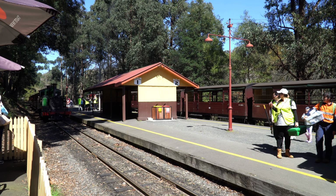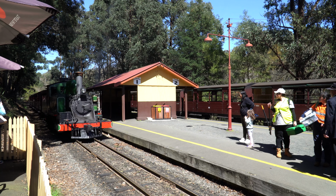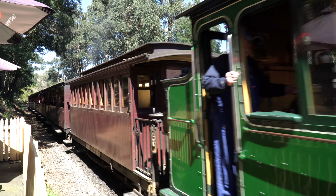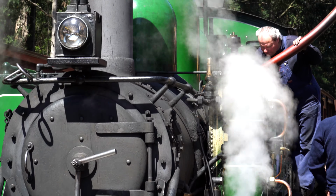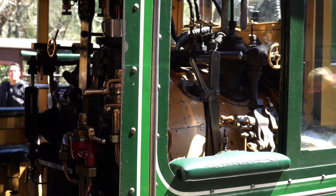Another train pulled by NA Class 6A arrives at Lakeside. The locomotive is topped up with water and will continue to Jembrook.